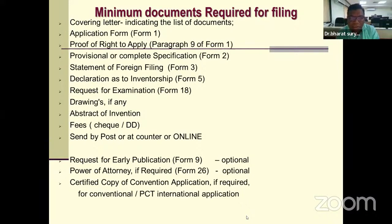Again, in form 2 you have to mention whether you are filing a provisional application or a complete one. Now, what is a provisional application? Provisional means as soon as an idea comes to your mind, you file the application. For example, today I got the idea that I should produce alcohol from grapes. So I write on 2 pages how I am preparing it and file. That is called provisional. Once I complete all my lab work and final product, then I file. That is called a complete application.